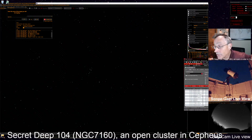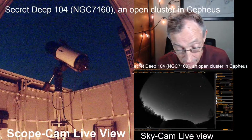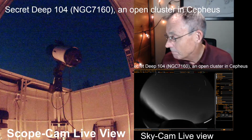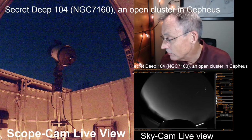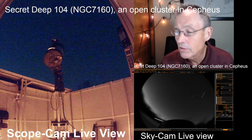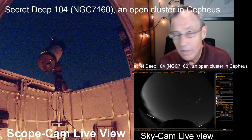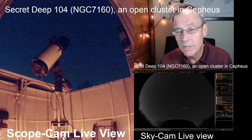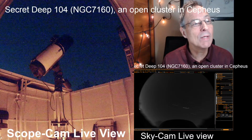Let's see, for our next target, at 41 degrees we have Secret Deep 20. So let's head over there. And you can see the scope moving. That's a live shot of the scope moving. Frank says you can make out the Y a bit better in the Stellarium view. We should have gone there and looked at Stellarium. We're going to open up Stellarium here, have that ready.